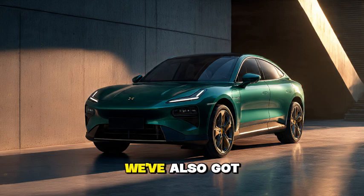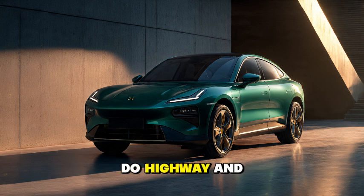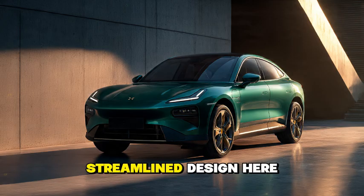We've also got some kinds of outlets down here. You'll notice we have a LiDAR unit on the top of the windscreen that is for your HAD or HOA, I think it is, which is the autonomous driving system of Xiaomi. So it will do highway and urban autonomous driving as well. We haven't had a chance to really test that out in an urban setting. We'll save that for a future video, but so far on the highway on the way here, it was pretty good. So yeah, you've got a really sort of streamlined design here.